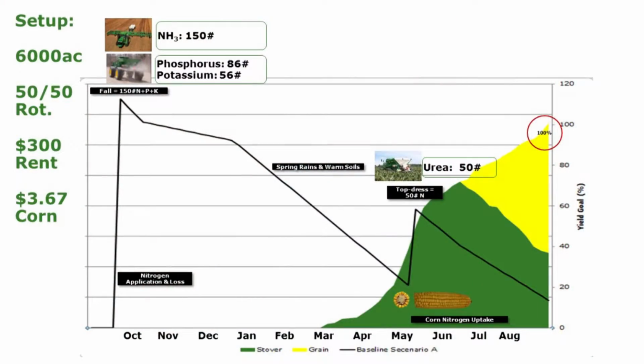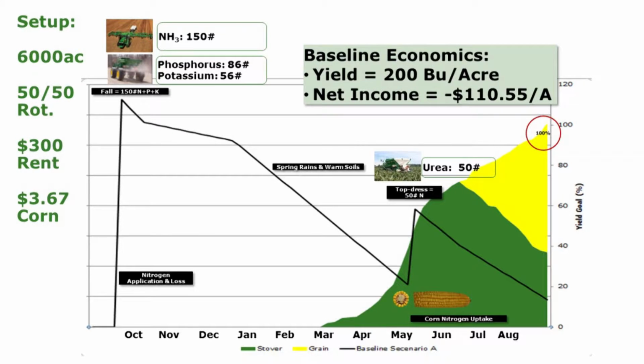Here's our setup. 6,000 acre farmer. He's on a 50-50 rotation, pays $300 for cash rent, and is hoping to get $3.67 out of his corn per bushel. Perfect world scenario. He's a little light on labor, but he comes in the fall. His agronomist has told him to apply 200 pounds of nitrogen to achieve a yield goal of 200 bushels an acre, plus whatever the soil holds as well.